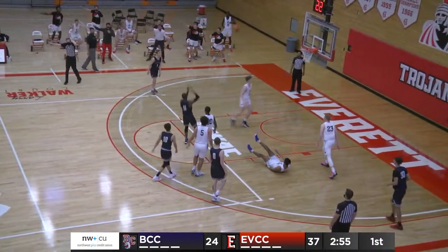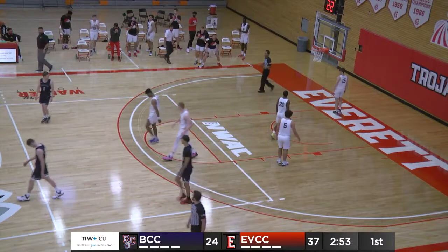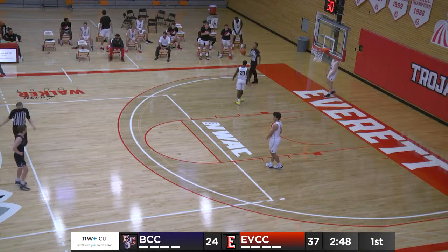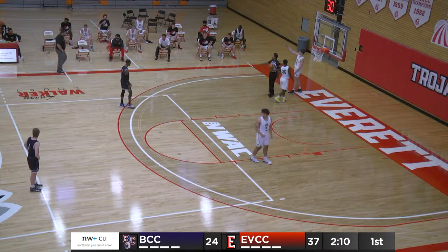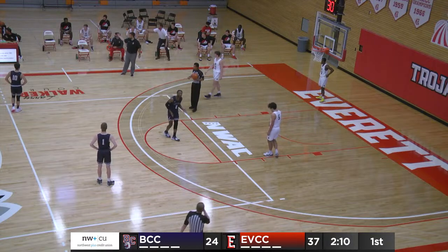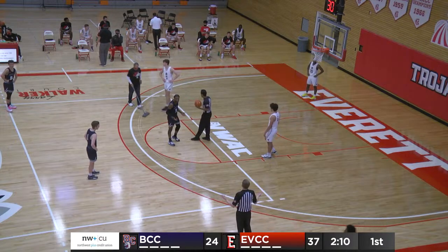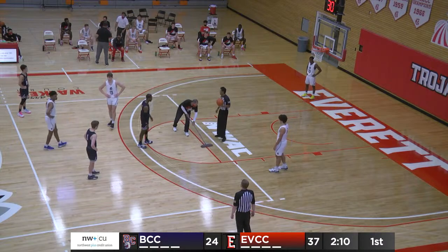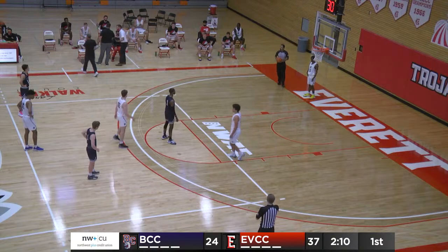Baker drives, sends Redford to the court, and that's going to be a charge. Charged with the offensive foul is Orlando Baker, his second personal. 7th team foul for Bellevue. And we're going to clean the court up a little bit. All right, we are ready to go again.